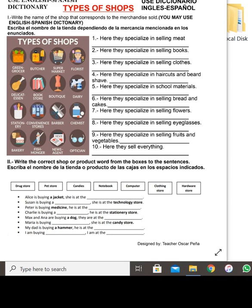All right, exercise number two. Write the correct shop or product word from the boxes to the sentences. Okay, so if we take a good look at it, we can see that there's a bunch of boxes with words inside. Okay, those are the words we're going to be using. Okay, so drugstore, pet store. We know that the name store means it's a shop. Okay, and then we have candies, notebook, and computer. Those are products. Okay, and then we have again more shops. It says clothing store and hardware store.